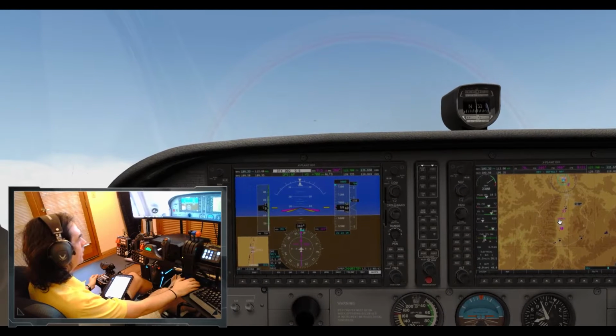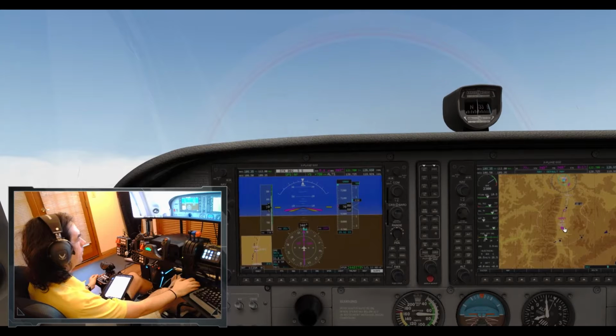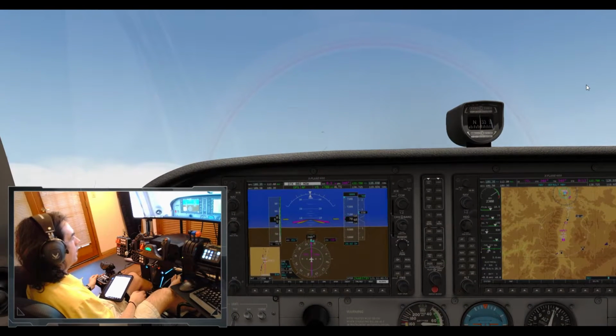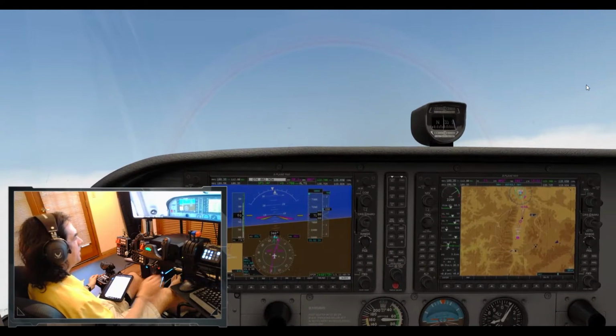Okay, but at some point here, you're going to go back over to the nav display. All right. And you're going to go to procedure, and you're going to select an approach, and you're going to select the VOR Bravo. Got it. Well, we're going to go ahead and turn. It's turning now for MEX UE.